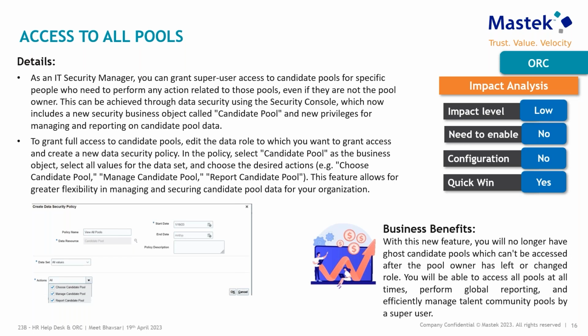So with 23B now, Oracle has given an extra privilege that can be added to any of your system administrator roles, which gives you access to all the pools, including private pools, without you being the owner of it. This makes it easier if somebody has left the organization for you to reassign the owner of that pool from, let's say, person X who has left to person Y who is still a part of your organization, instead of relying on a dummy person record or something like that. So I think that's a feature that would be quite helpful to system administrators from 23B onwards.